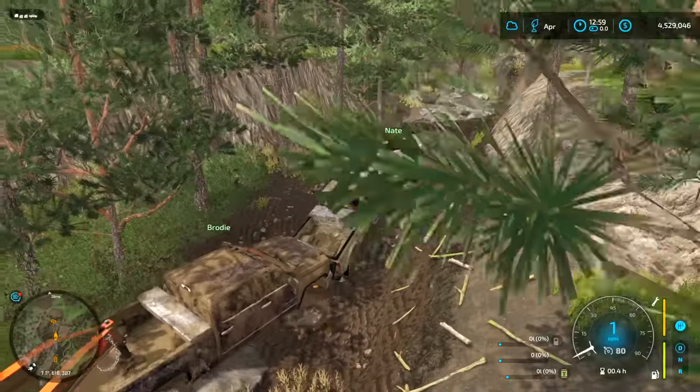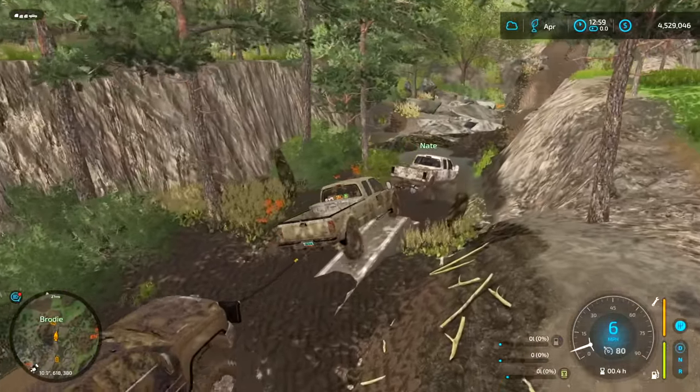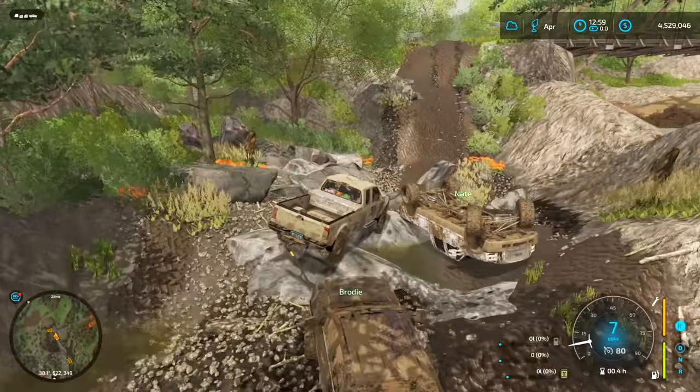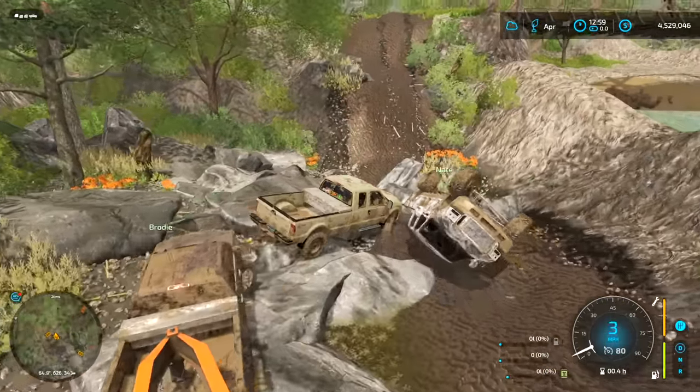Hold up. Back up. Let's try to get your tires realigned. Let's go. There we go. Here we go. Pull. There we go. Perfect. Work together, not against each other. There we go. Yeah. And Nate flips again. Grant, dude, you just need to drop Nate. Nate, just disconnect. Yeah. Okay, here we go.